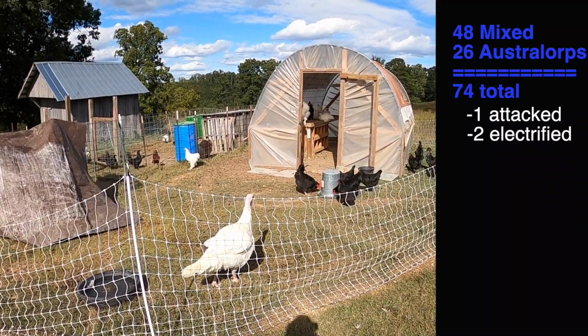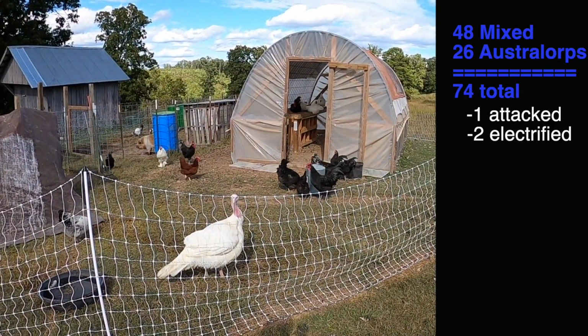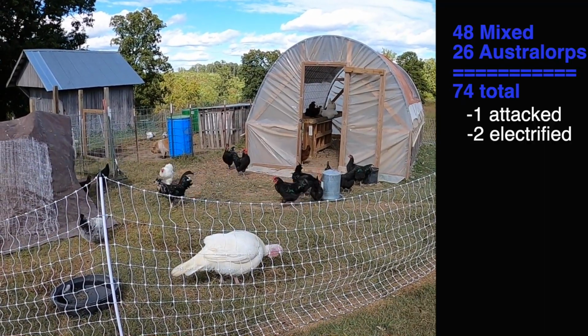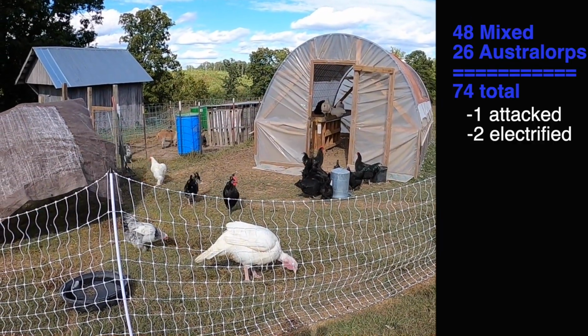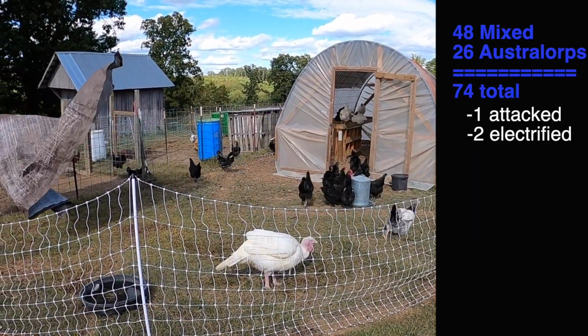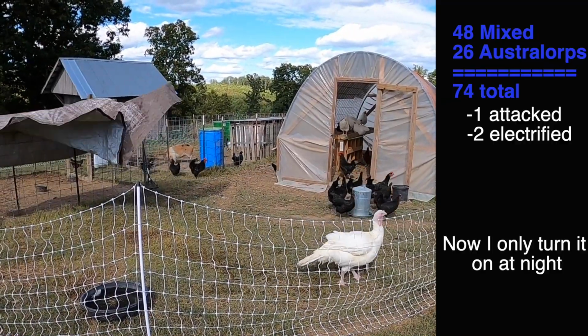And it turns out this is way too hot for them. It's too much going on with all the roosters and everything. Just too much chaos. So they were trying to get away from the other roosters. Sometimes they were trying to get back in. And when it happened, they'd get stuck in the netting and they basically get electrocuted. So I lost 2 of them that way.